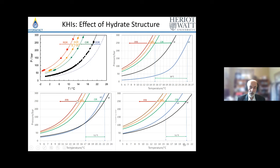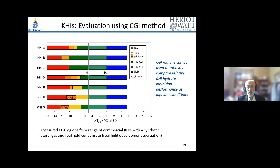But if you look at a different structure, a different gas composition, you can have a structure 1 and structure 2 very close to each other, then it is 5.2. If you have a lean gas that a structure 1 is dominating, then again, very limited inhibition. And we can also identify this region for different KHIs. And you can see that different KHI will perform differently.